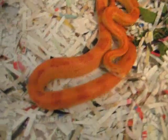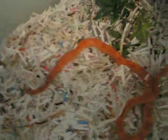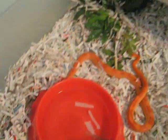So what I like to do usually, there's a few tricks. You just want to let them know that it's you. You can drop some substrate on them, then pick them up. Just let them know that it's not feeding, it's time to get picked up. Here, I'll put this guy back and show you another example. There's a different one here.